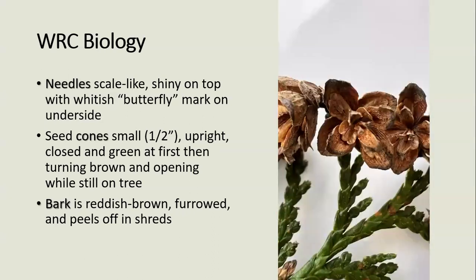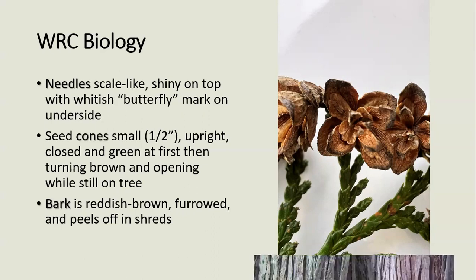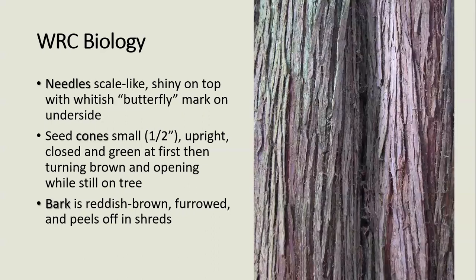Oh, here we go. Here's a good up close photo of the cone. It also kind of has this very flower looking shape when you view it from above. And then here's the bark, very furrowed, kind of just peeling off, a mixture of gray and reddish brown.